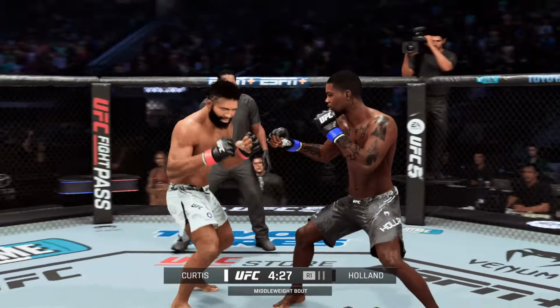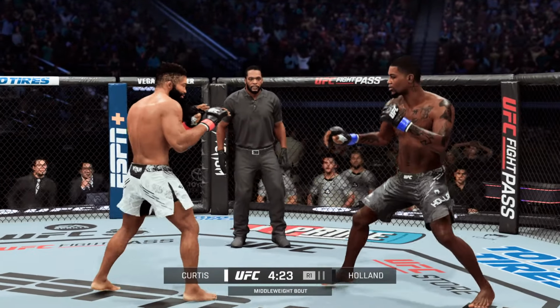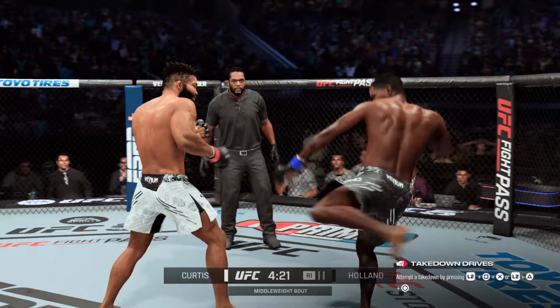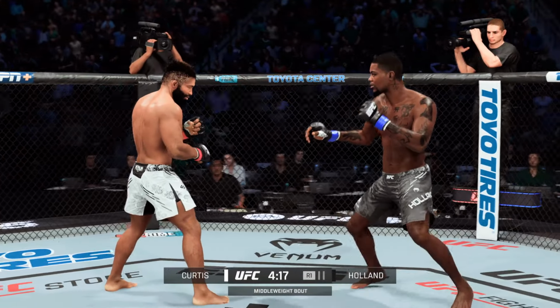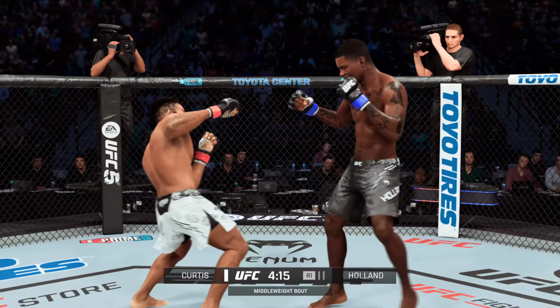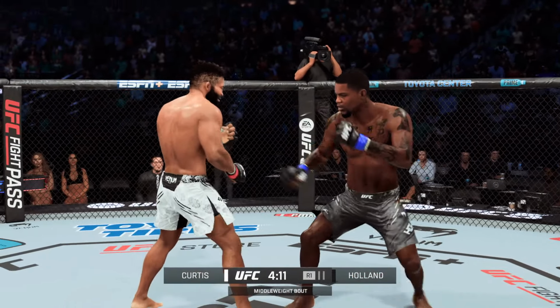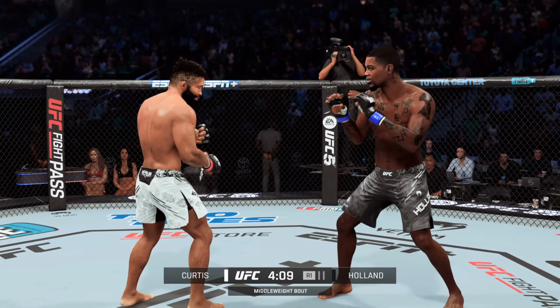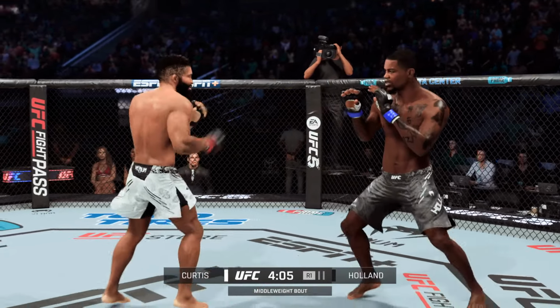Attempts the uppercut there, but it doesn't land. Nice, good. Keep that pressure. They're about to break. Oh, nice jab up top by Cortez. Another jab lands. Nice job by him to get the knee to the target there, using his length exceptionally well tonight. Oh, and that punch elicited a reaction from the crowd. Oh, and he lands yet another knee.